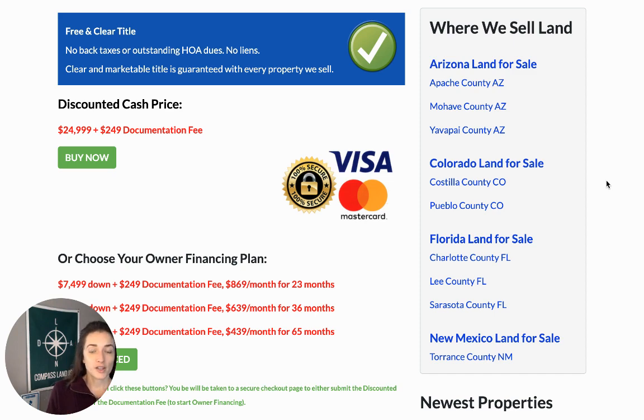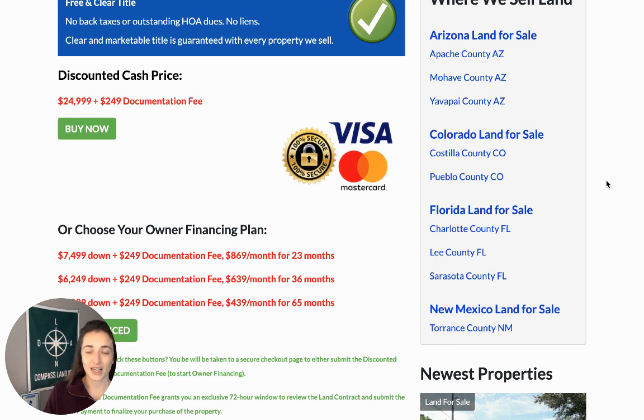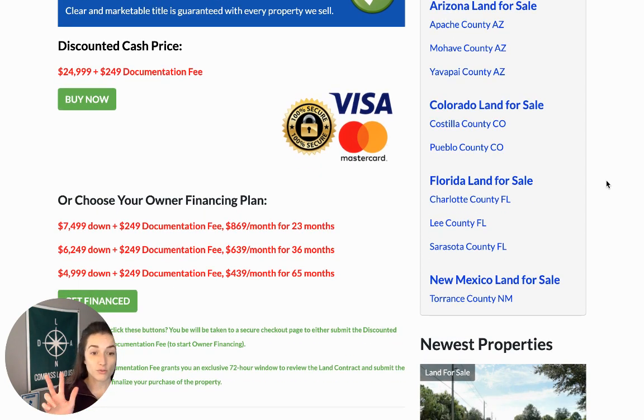So under that, we have our discounted cash price. That's $24,999. And then we also have three owner financing plans for you to choose from. So you can see they range in down payments, monthly payments, and also the number of months. And we're happy to do a custom plan for you as well. If you kind of fall in between these plans, that's like your sweet spot. Give us a call, text us, send us an email. Like, we're here for you.